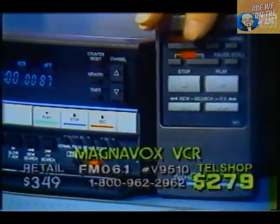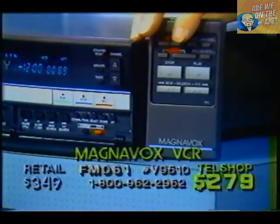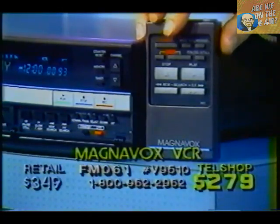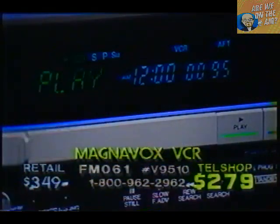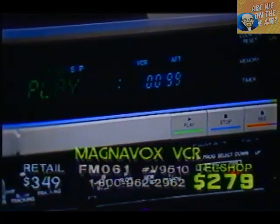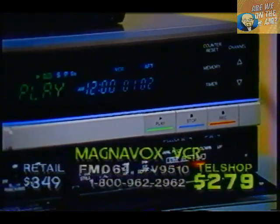It has the one-touch record with standby, which you can activate from the remote control right here, so that with the touch of just one button, it automatically goes into record. So if you want to capture something right on the spur of the moment, if you're watching the news and a story comes up that you want to hear again, or if you're watching a show and the telephone rings and you don't want to miss any of what you're watching, you can instantly, with one button, put the Magnavox VCR into record and immediately start taping whatever it is you want to capture.